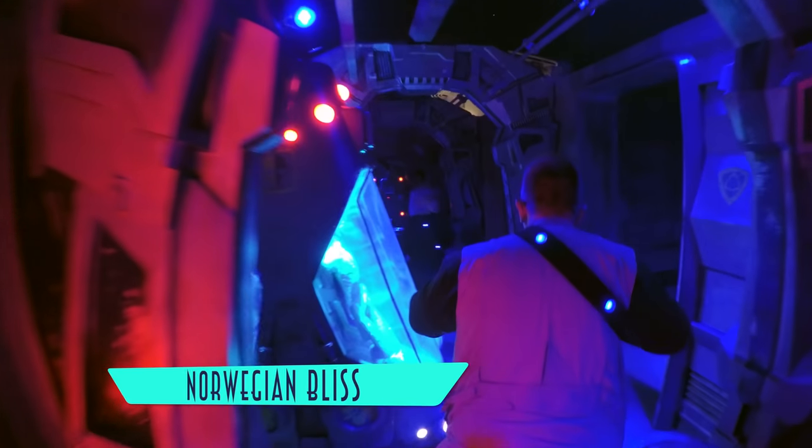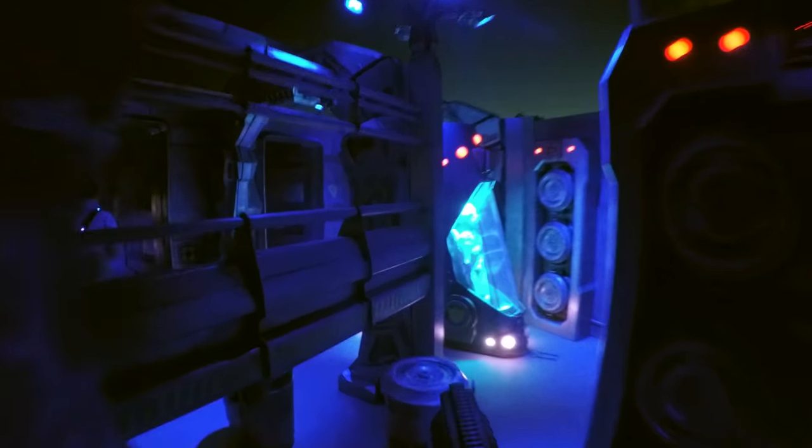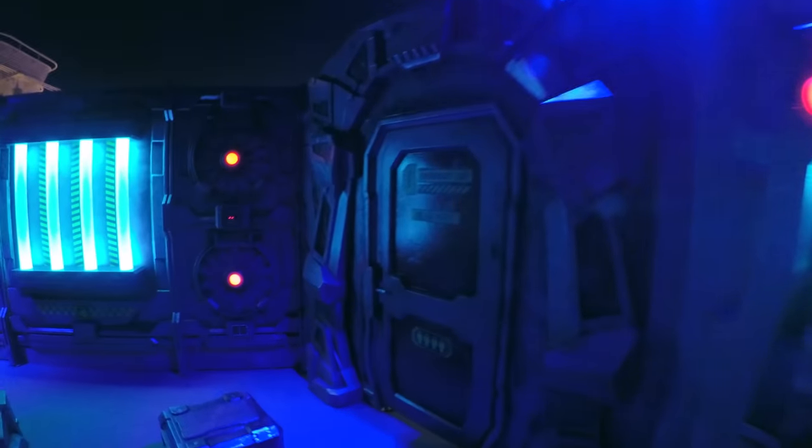And another unique experience on board is laser tag, in an awesome open-air science fiction-themed arena on the top deck, where it's game on to rack up points. And also check out the great detail, as two teams battle it out. It's definitely worth giving it a shot.